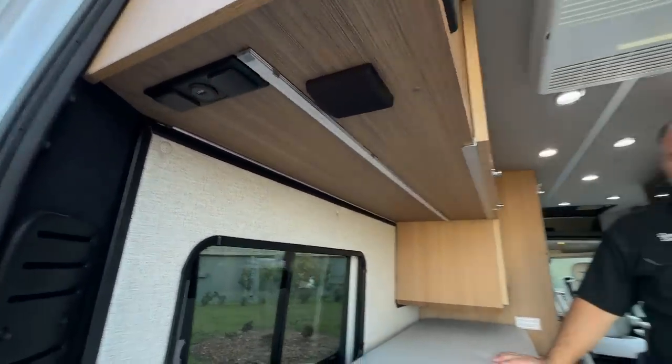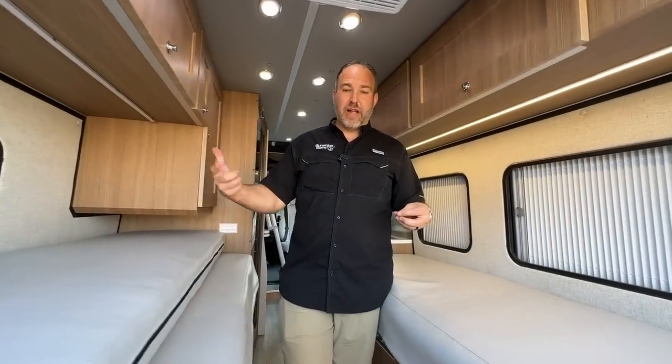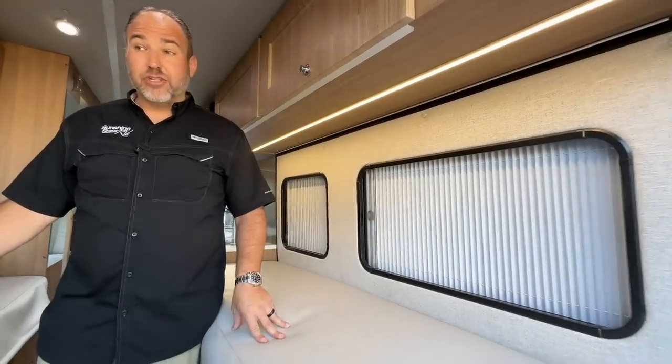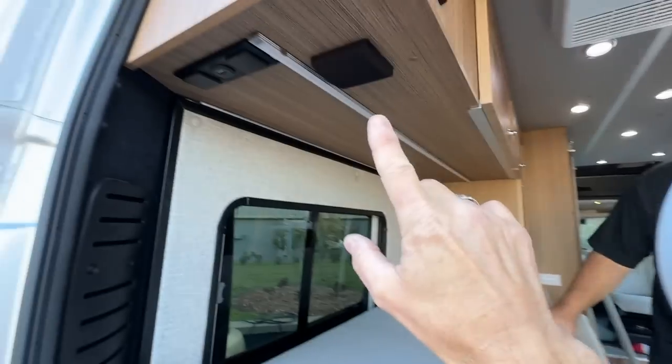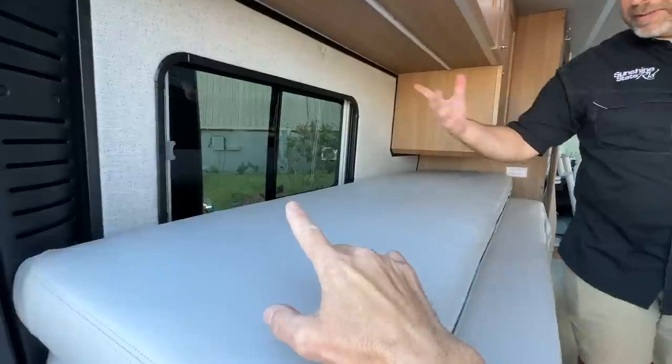So pretty cool setup. Everything is controlled on a Firefly that's up front. It does have the Firefly that can be controlled on your phone app as well. So lots of cool technology. I even see some cool technology like a speaker for sound in the bedroom, which is pretty great. Yeah, speakers, USB ports everywhere.